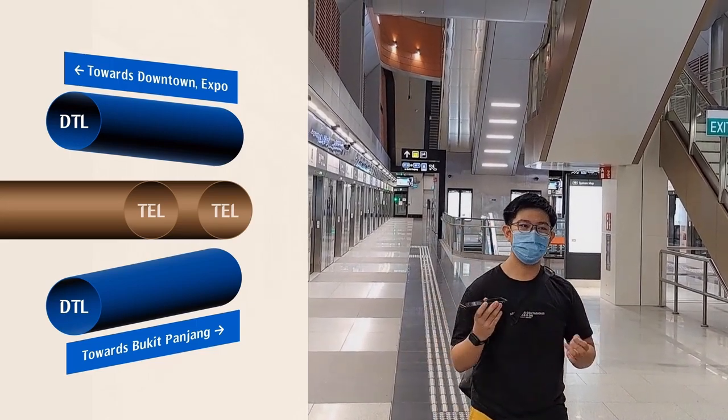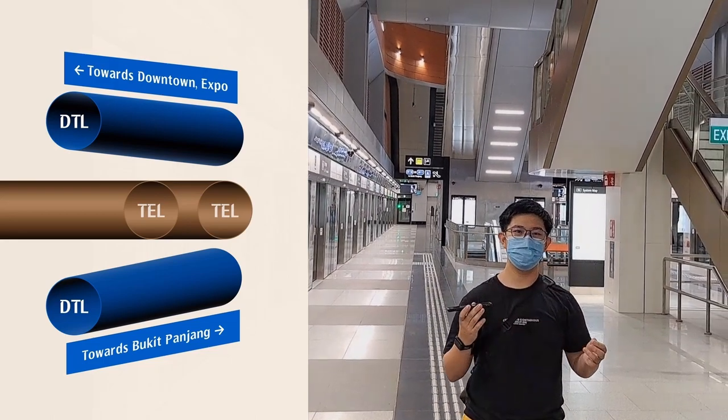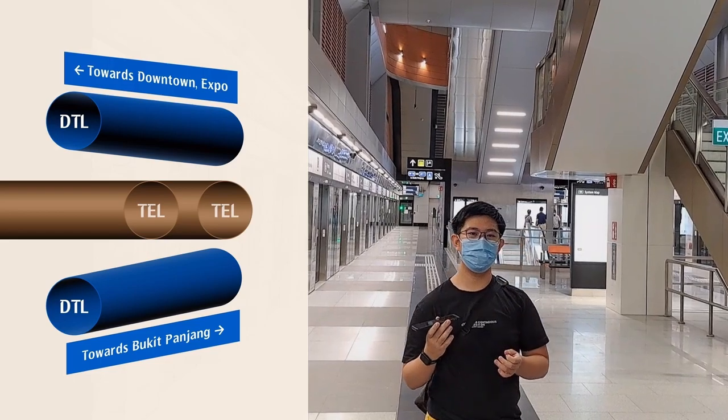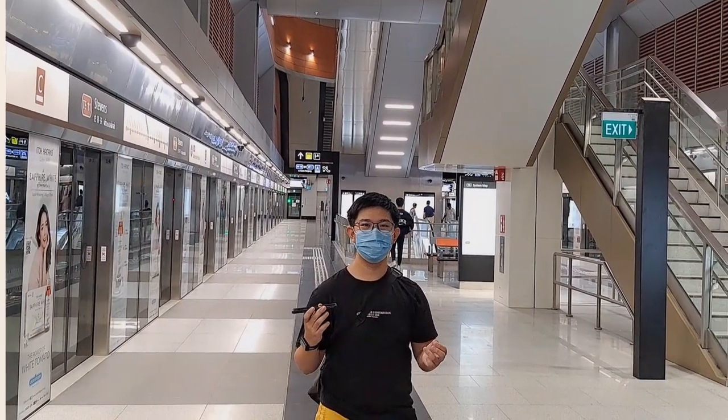And this also means that if you tap in at the wrong Downtown Line platform at Stevens, you don't have to tap out anymore. You can just go over to the Thomson East Coast Line platforms, then go up or down to the correct Downtown Line platform.